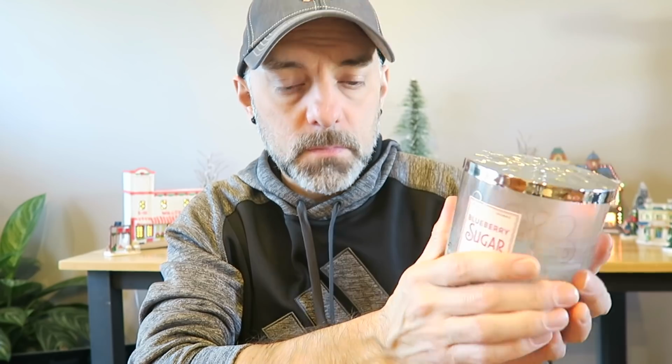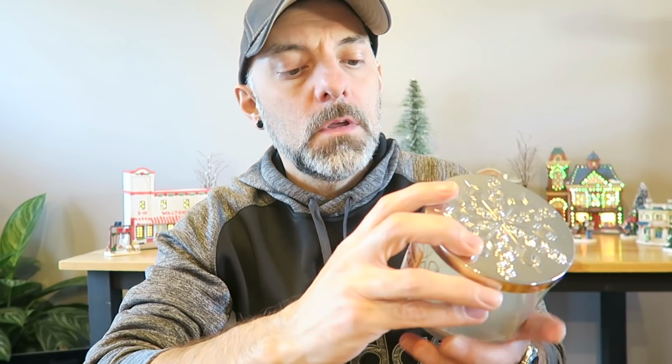Then next, we have Blueberry Sugar from Bath & Body Works. And these were the 3 that were new that I burned. This one I really liked. This one was really good. I actually think I like this better than both the Patchouli and the Snow Mountain Lodge. This was just really good blueberry. It's like a blueberry candy.